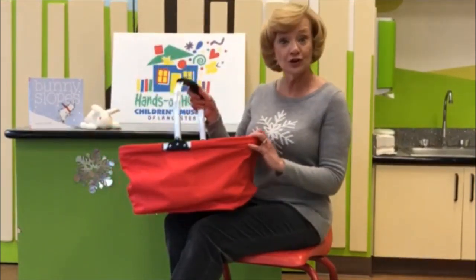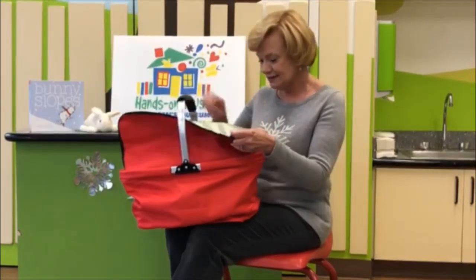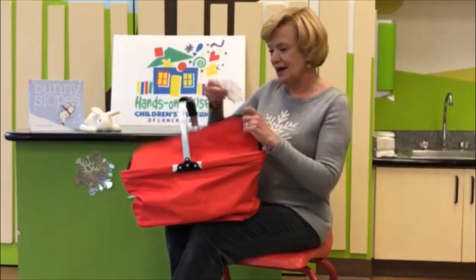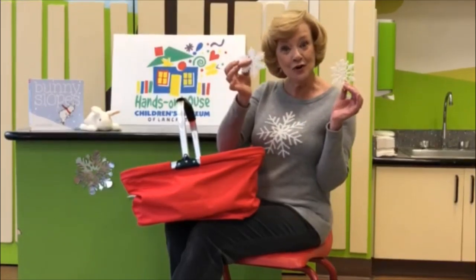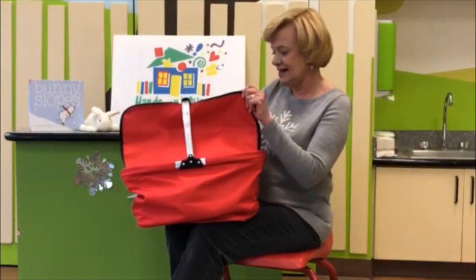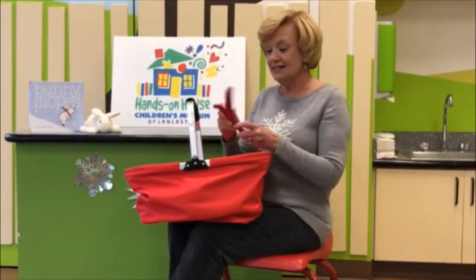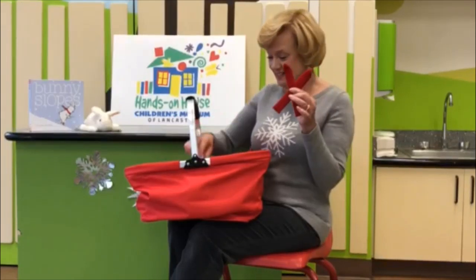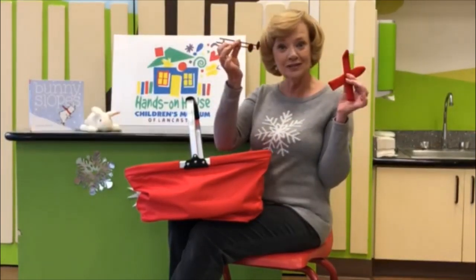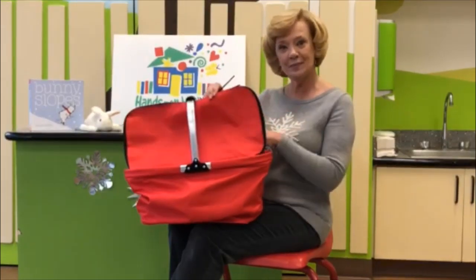Every week, I look in my Story Stretcher basket to see if it will give us a clue as to what our story is about. So let me take a look inside my basket. Oh, I see some snowflakes. And I see some skis and some ski poles. Can you help me guess what my story is about today?